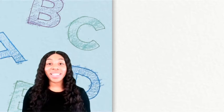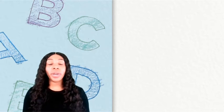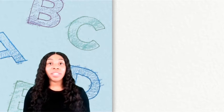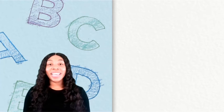Let's do one last activity today and look at two more words to see where to divide them into syllables. This will help us read them. So go ahead and put your syllable sleuth hat on. It is time to be a detective. Here we go. Here's our first word.